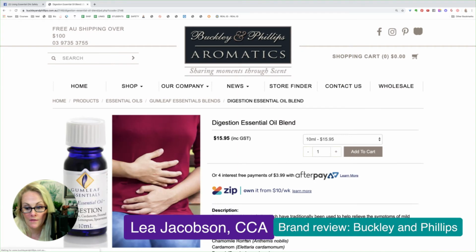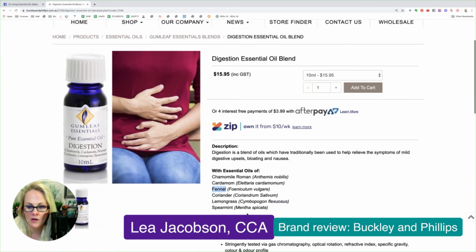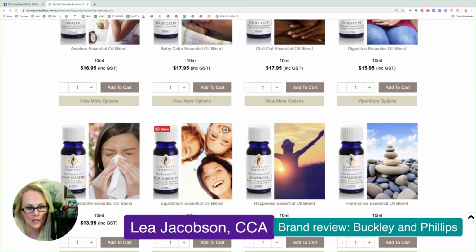Digestion is probably going to have fennel. Yep, don't recommend that. Chamomile, cardamom, coriander, lemongrass, and spearmint. But I don't recommend fennel. Okay, they do say avoid use during pregnancy, but that's all they're mentioning. They're not mentioning all of the dangers of fennel. There's a lot of safety issues with fennel that you do need to avoid.